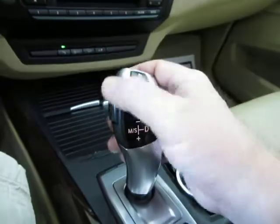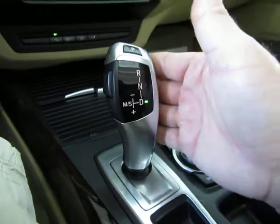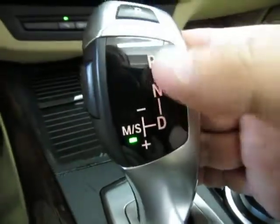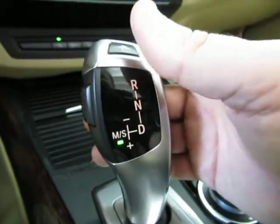Okay, now if you want to go into manual shifting mode, you're going to put in drive and then push the lever over to the left, and you'll see the manual shifting gives you the option here. Now you tap up or tap down to make it shift manually. Let me show you what it looks like on your display here.